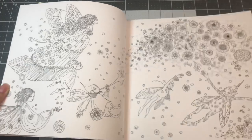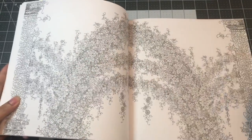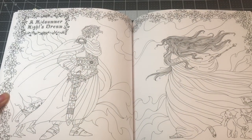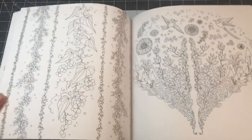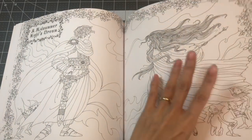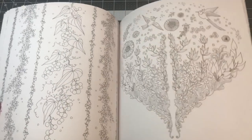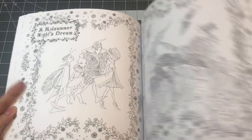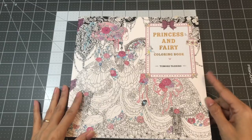Yes, fairies. This is Thumbelina. A Midsummer Night's Dream. Like what she did with her other book, you do have a little bit of a wallpaper, but if you like coloring that, you don't have to, like how I was saying, you can use markers or whatever, but you don't have to. I mean, if you like this page also, then just use pencils or watercolors, also good to use. This is about the same kind of paper. Beautiful. So this is the Princess and Fairy Coloring Book by Tomoko Toshiro.